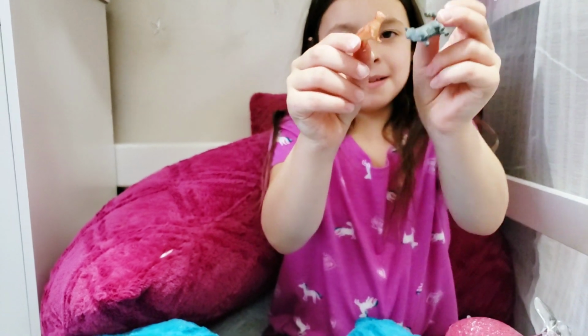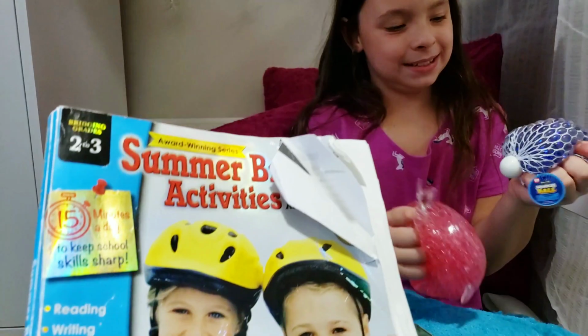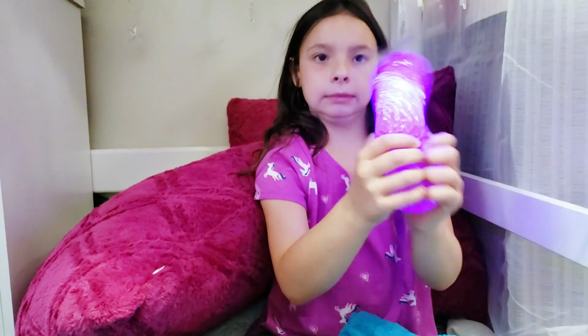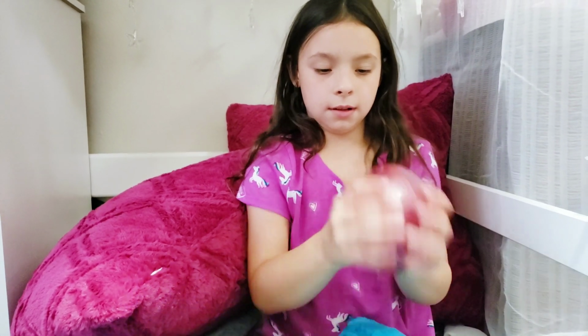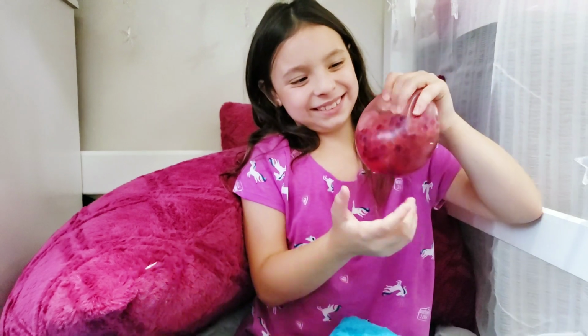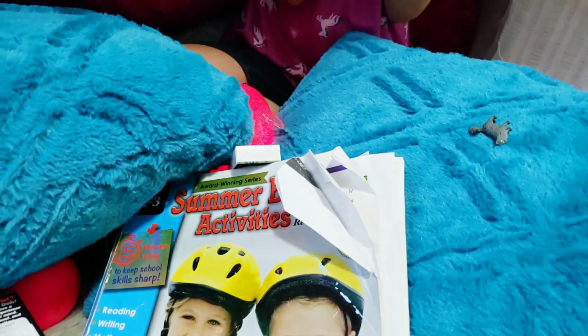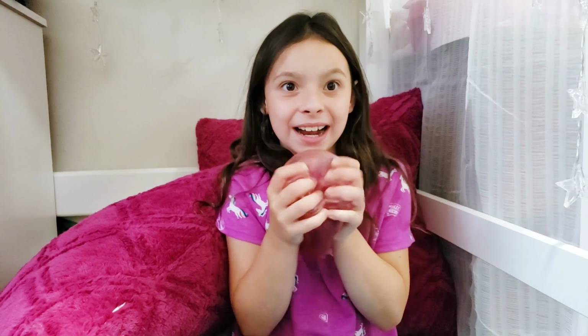So this is everything she got. The reason that Bella was doing this workbook all summer is that kids just kind of forget all the stuff they learned at school, and so when they go to their next grade, they've lost some of it. So doing this book kept her brain working and remembering some of the things she needed to know.